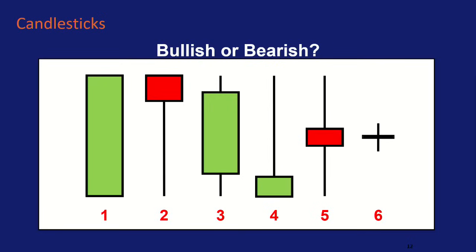Number 4 is actually rather bearish. Even though it's a green candle, psychologically we go, oh, green, positive, good. Well, not necessarily. Again, this is like what we looked at a couple slides ago, where you have a lot of selling pressure coming in at the end, pushing it down to near the lows of the session. Therefore, it's bearish.